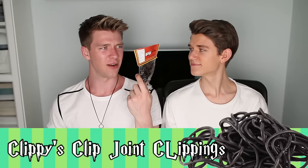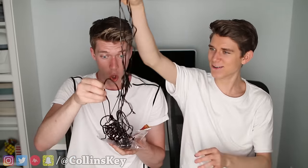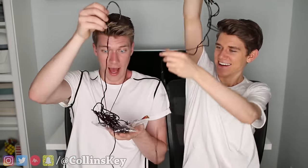Alright, next one. So these ones, I'm not exactly sure how they tie in with Harry Potter besides the fact they have the Harry Potter logo on the back of them. Apparently these were some sort of Harry Potter thing, or maybe they're just literally black licorice, but we're gonna try this out right now, see if there's anything magical about it. Whoa! Oh my gosh! Whoa, that's so cool! Wow, okay.